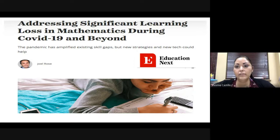And one of the things it says is, yes, we do need to go back and teach some of those skills that they didn't get from previous grade levels. And the thing about it is we can't go and teach everything. And so it says to be very strategic about what we're presenting to our kids. And so this was a great article to set the context and the foundation for what we're going to be doing for the rest of the year at my campus.